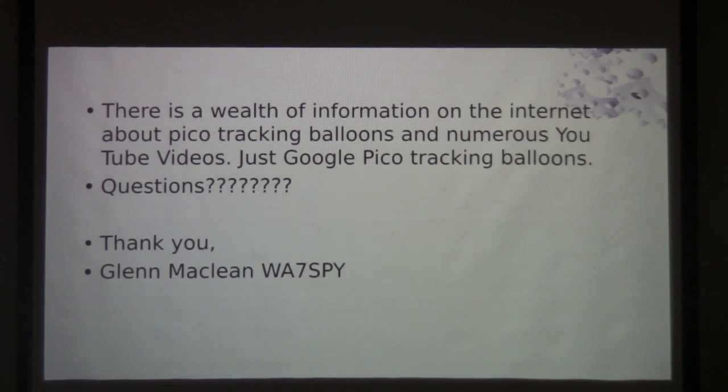But for the balloon, will the balloon have a special call sign? It'll be my call sign -1. So is that how you'll track it, by going to this website and seeing where it's been picked up? Yeah, correct. And QRP Labs also has a website to track with.